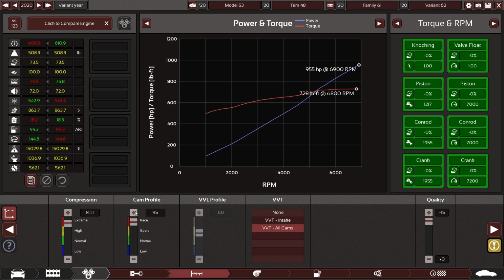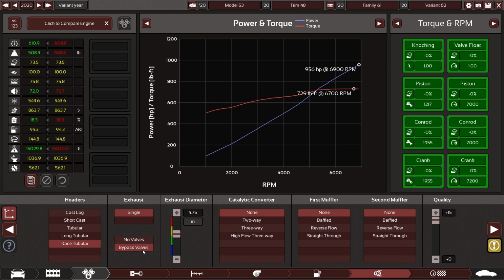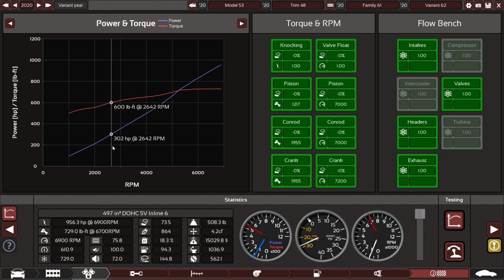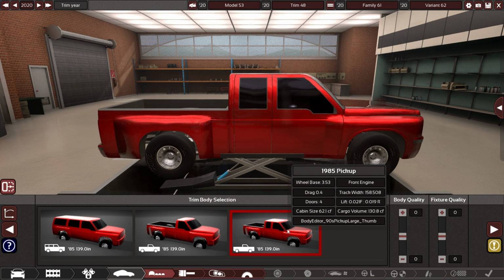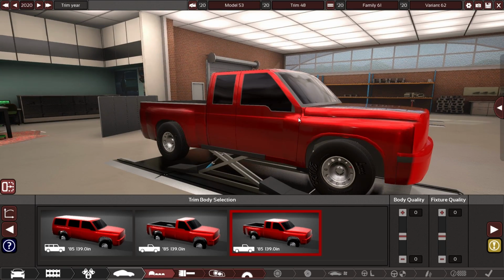Okay. That's our motor. Once again, we are very torquey at the low end, but still have power at the high end. That's what you get for a naturally aspirated motor. We will give it a crew cab. This will be a big sporty truck, I think. Still a utility truck, but it doesn't need to be as big.